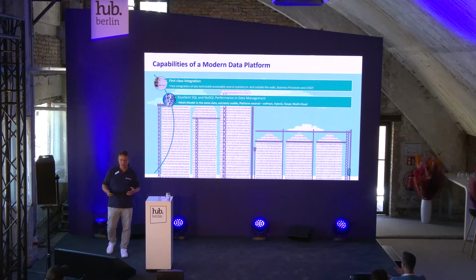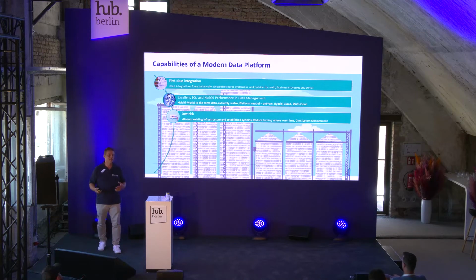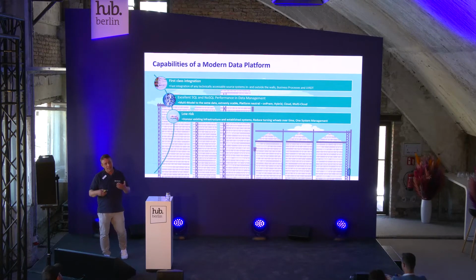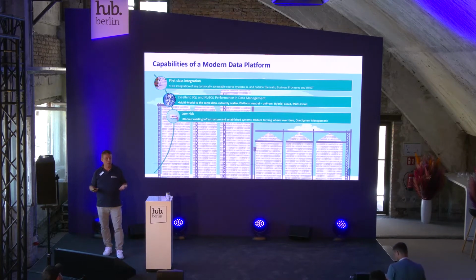And of course, it should be neutral to your platform. It should run in cloud, in hybrid, in multi-cloud, or on-prem. It should be low risk, so honor the existing systems. There's value in them. There's typically a lot of reasons why those systems are in a company. So if you choose to replace, you need to have a good reason. But over time, you reduce the turning wheels with such an approach, and with that one platform, which goes with integration, goes with data management, you have only one system management.